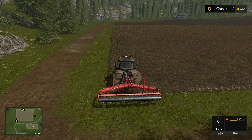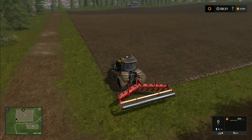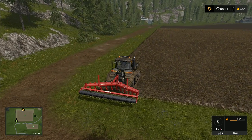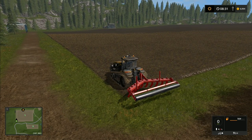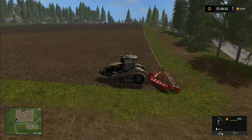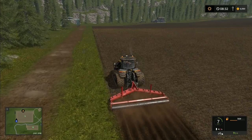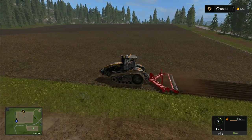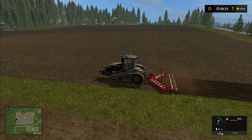Now, I was actually thinking of making this field bigger. We're widening all the way round. I'm not going to do that first. I will come back and do that another time, because I've got so many other things that I want to get done, we might do it later on. But what I'm going to do now is just plough the majority of the field. And then afterwards, we will think about coming back and possibly going round and making the field larger. And we'll get that roller and square it up again nicely when we've finished. We can do that at the end.